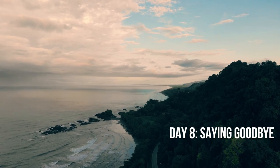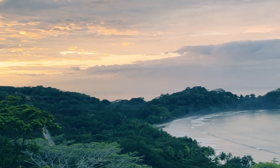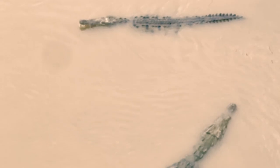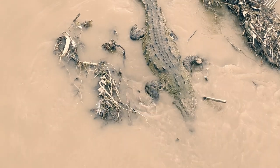Day 8. It was really hard to leave, but we got to enjoy the most beautiful sunrise of all before we headed out on our long travel day. We stopped at Crocodile Bridge to see the crocodiles in the Tarcoles River on our way back to San Jose.